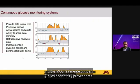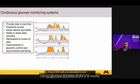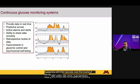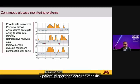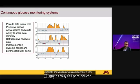So these CGMs provide patients and providers a very comprehensive view of what is happening with their glucose over the course of the day and night. Here you can see a glucose profile of one of my patients, and it provides data from each day, from midnight to next midnight. You can get a very comprehensive profile, which is very helpful in educating as well as adjusting therapy.